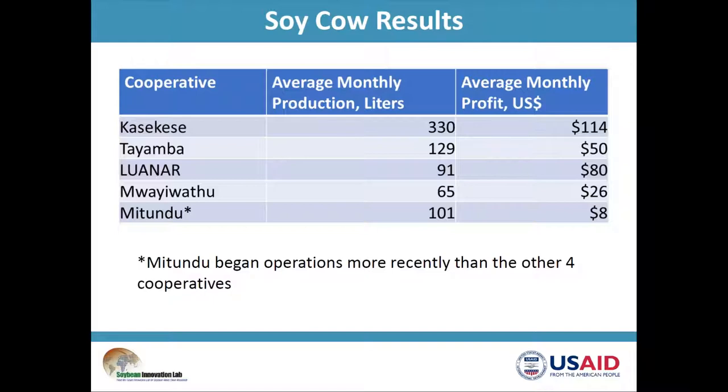This is because Maiwatu was renovating the factory recently. Most of the time, they did not do production during that particular year, and they were mostly concentrating on improving and renovating the factory. Just for your information, Maiwatu is also doing better compared to the other four soy cows, because it has applied to the Malawi Bureau of Standards for certification.